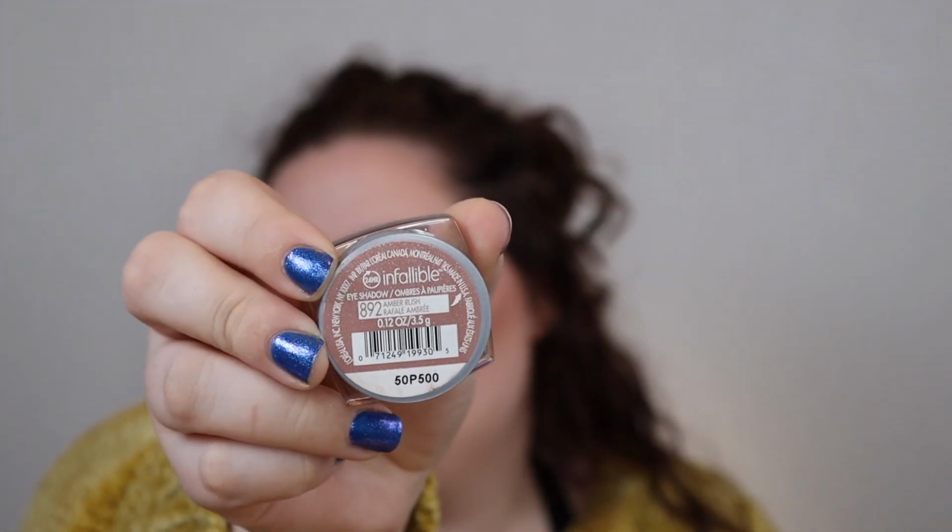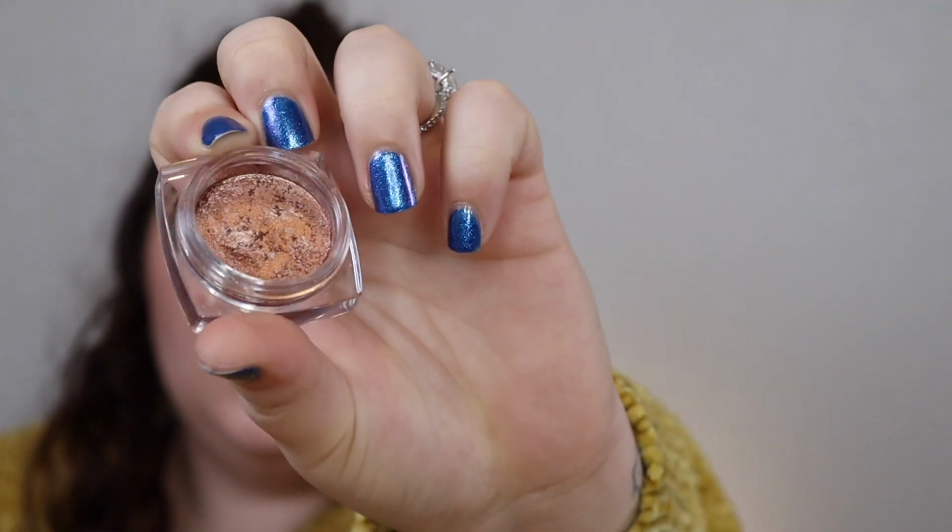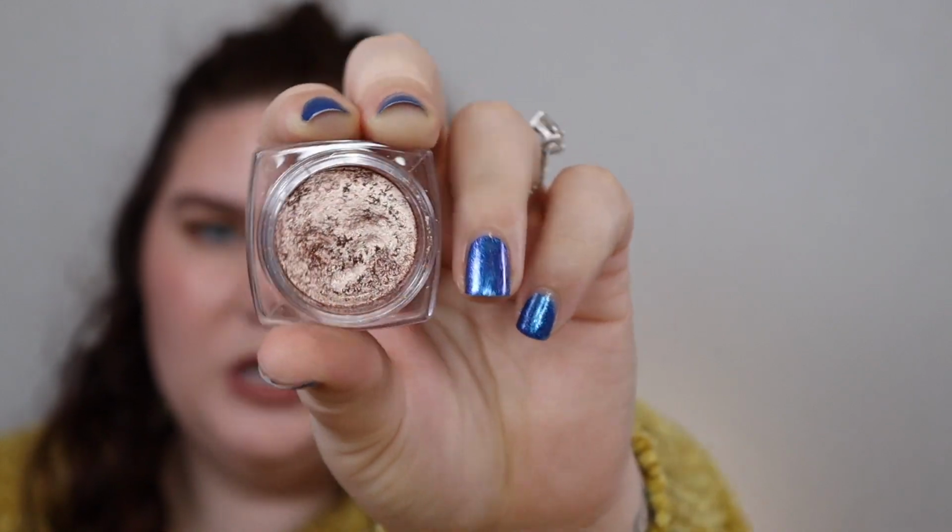And then I did pick a single shadow, which I don't have a lot of single shadows, but this is one of my favorites. This is the L'Oreal Infallible Eyeshadow in Amber Rush. Do you guys remember how popular this was? This eyeshadow was popular when the Naked 3 was popular. I don't have too much use with this one. Some use, but not much progress, so I'm excited to see where this one goes.